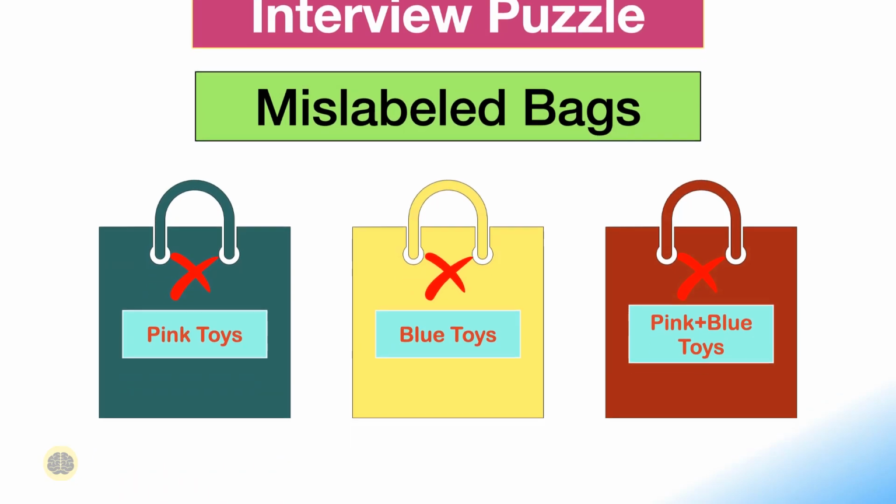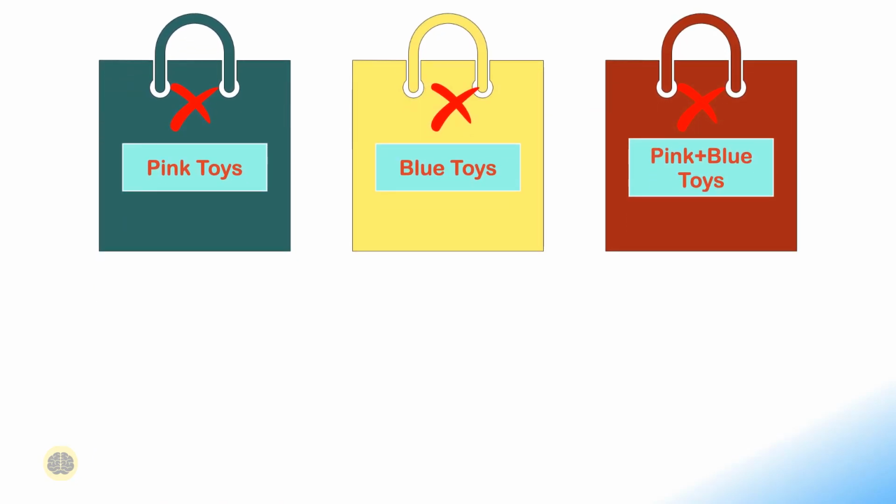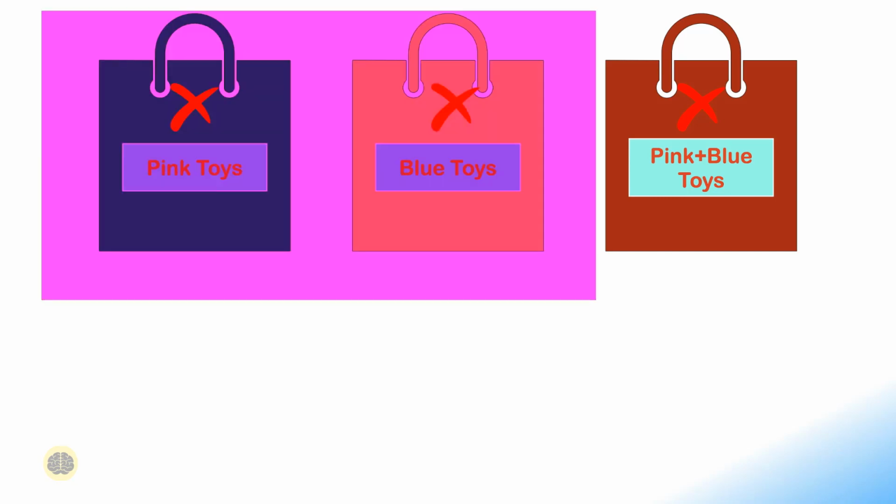Let me explain the solution now. This mislabeled bags puzzle is a very famous interview puzzle. The question is to find out the minimum number of draws to label the bags correctly. Solving this puzzle is not so hard as it looks. If you start with the pink or blue bag, you may require more draws to identify the correct bags.